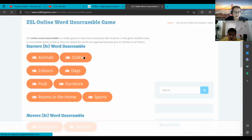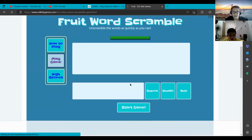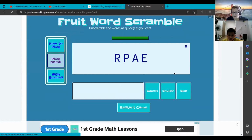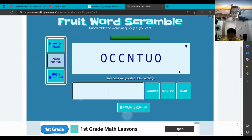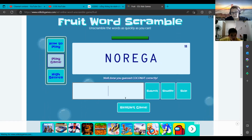Okay. So let's start with fruit. Okay, so we're gonna have to unscramble the word as fast as we can. What word do you think this is? It's a fruit. Pear. Okay, what do you think this fruit is? Coconut. Okay, what fruit do you think this is? I don't know.